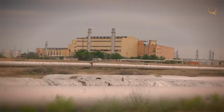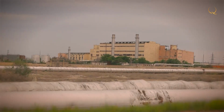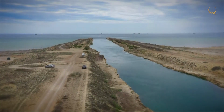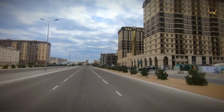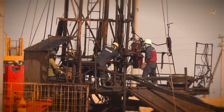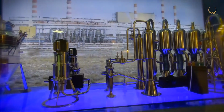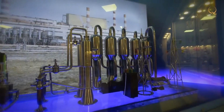At the time of creation, a fast neutron reactor at the Mangistau nuclear power plant was used to desalinate seawater for the first time in the world. There were no natural freshwater reservoirs in the area, but the rapidly growing city and developing oil industry required a lot of water. 10 years later, Israel, using the successful Mangistau experience, began to build its own desalination plants.